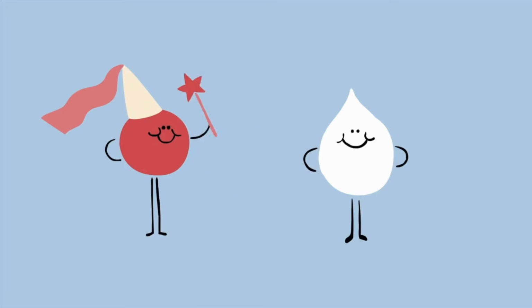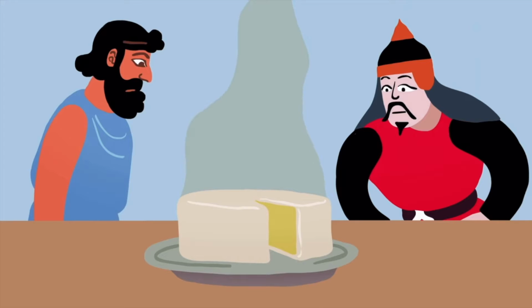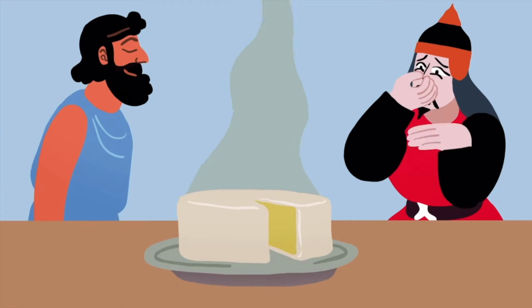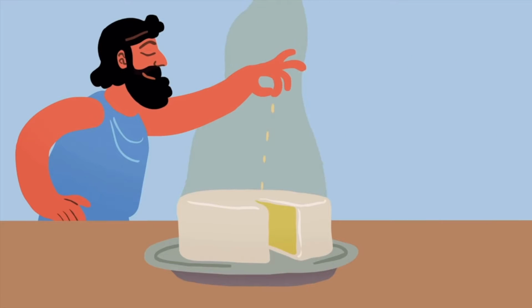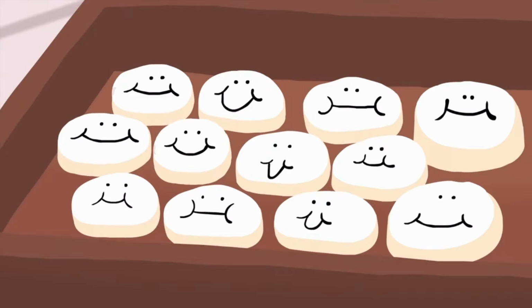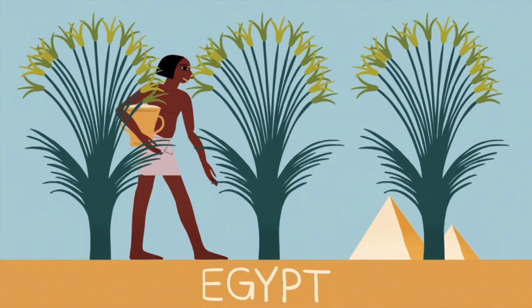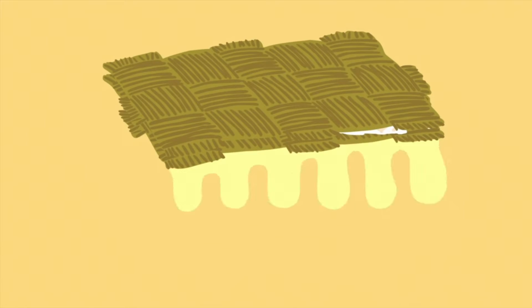Eventually, this sophisticated cheese-making tool spread around the globe, giving way to a wide variety of new, harder cheeses. And though some conservative food cultures rejected the dairy delicacy, many more embraced cheese and quickly added their own local flavors. Nomadic Mongolians used yak's milk to create hard, sun-dried wedges of buaslag. Egyptians enjoyed goat's milk cottage cheese, straining the whey with reed mats.